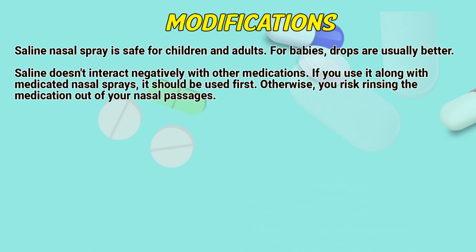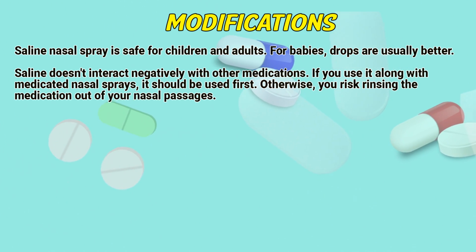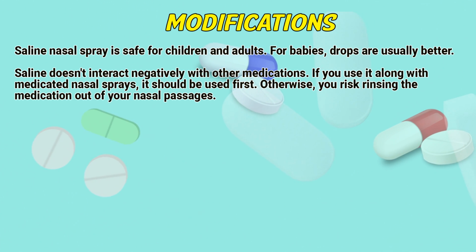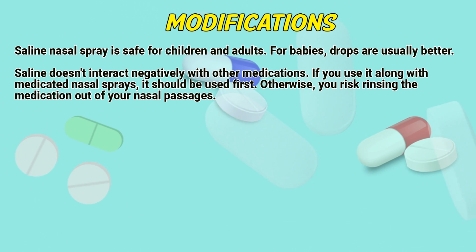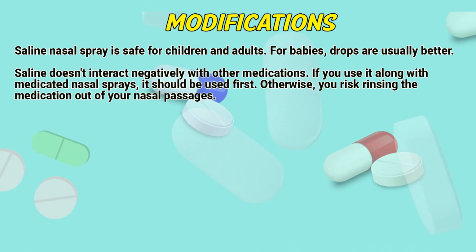Modifications. Saline nasal spray is safe for children and adults. For babies, drops are usually better. Saline doesn't interact negatively with other medications. If you use it along with medicated nasal sprays, it should be used first. Otherwise, you risk rinsing the medication out of your nasal passages.